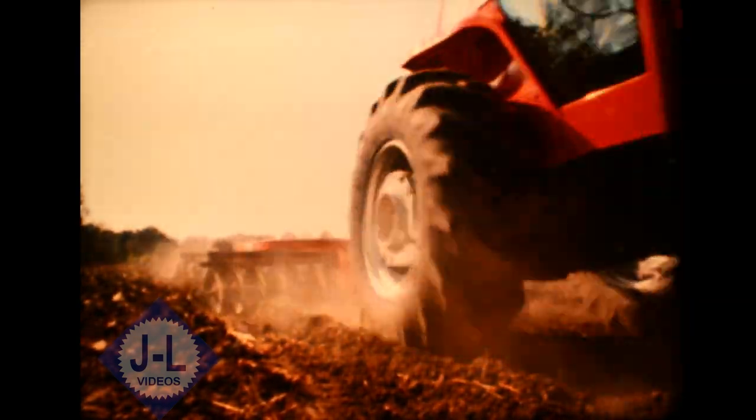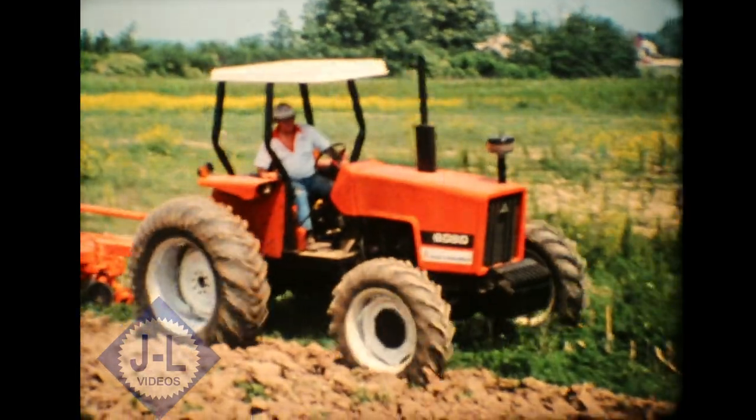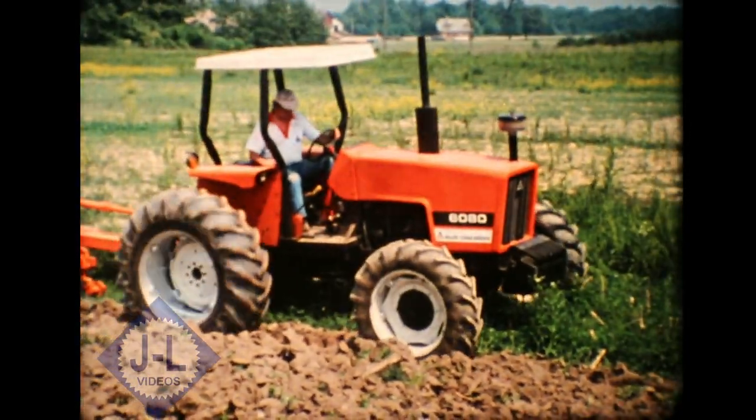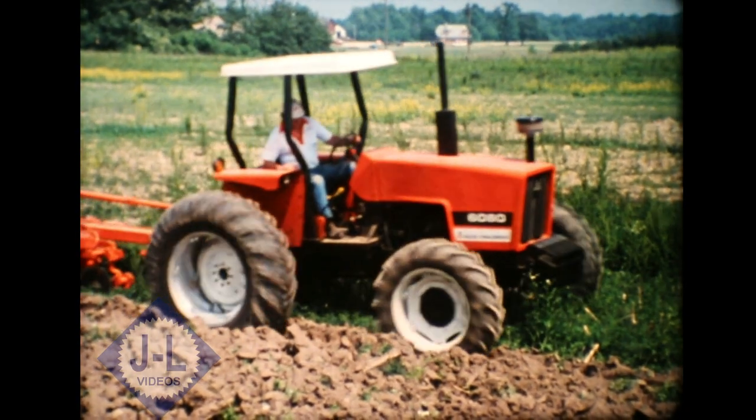And boy, that would pull it. I pulled it out of four wheel drive and it wouldn't even move. It would just sit there and chew. Pull that back in four wheel drive and it would walk right away. I guess it was 6.7 miles an hour.